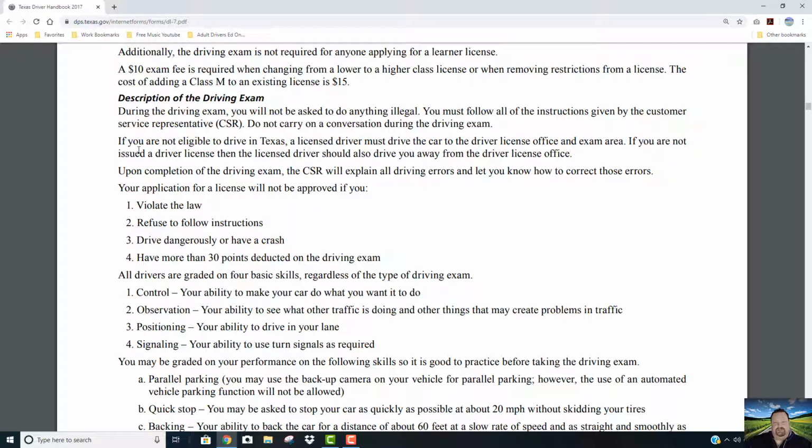If you get into a crash, the test is over. It's an automatic failure, even if it's not your fault, simply because of the fact that they can't finish the exam once a crash takes place.